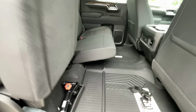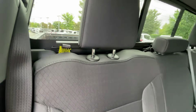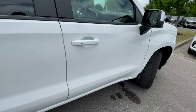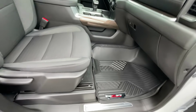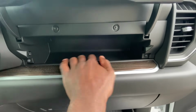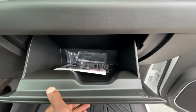But you can fold these seats up or down. Lower anchors are right there. If you need the top tethers, tie to that there. And then we have a manual front passenger seat, 4-way, side pockets. Then you have a top storage compartment, and then the traditional glove compartment that's lockable right there.